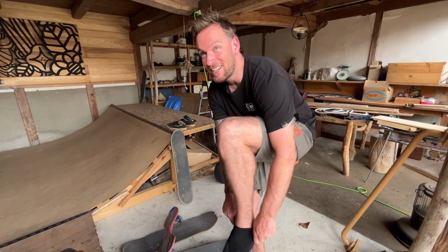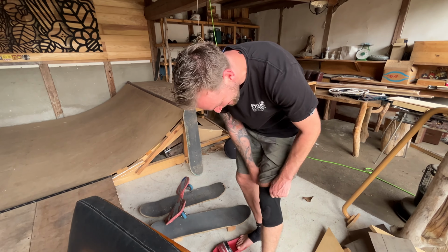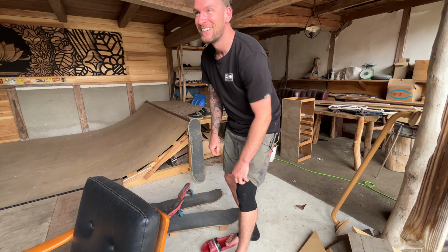Try this homemade mini ramp. Now I've got to put all my supporters on so I don't get injured.